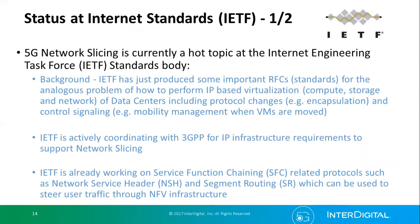The IETF, as hopefully many of you know, is the Internet Engineering Task Force. They basically standardize what's commonly referred to as the TCP/IP protocol stack and associated routing protocols for the actual infrastructure, and then they go up to HTTP to transport web content, and going down the stack, they interface to lower layer functionality, layer 2 functionality.